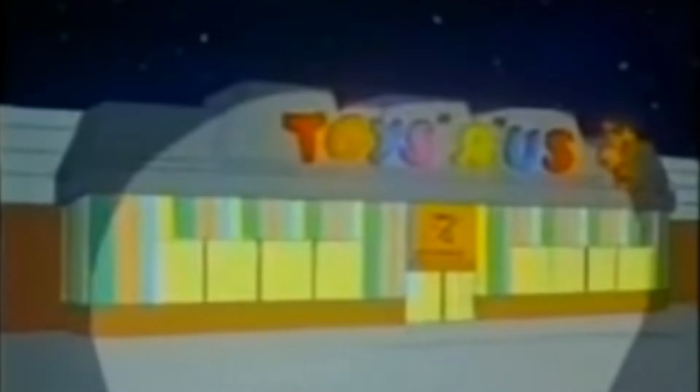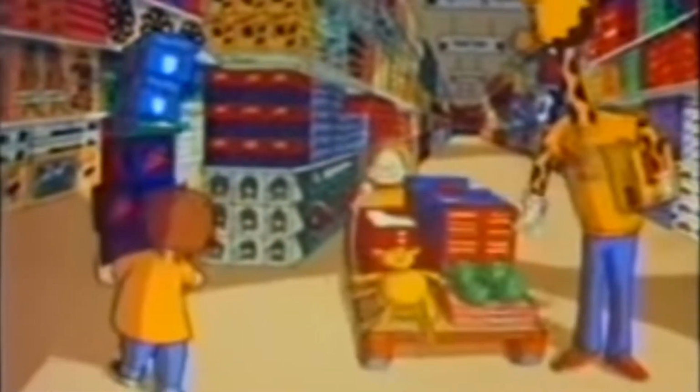My dad took me to the Derby Toys R Us to pick out a present for myself, and it didn't take me long to make a beeline to the games aisle and grab one of them yellow tickets Toys R Us used to use for games.